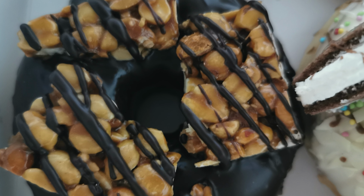This is the sprinkles donut of my daughter. And surprisingly, it's not overpowering with sweetness. Tried it also. It's so good. Like the toppings, all the biscuit, all the chocolate shavings, they all work together. So good.